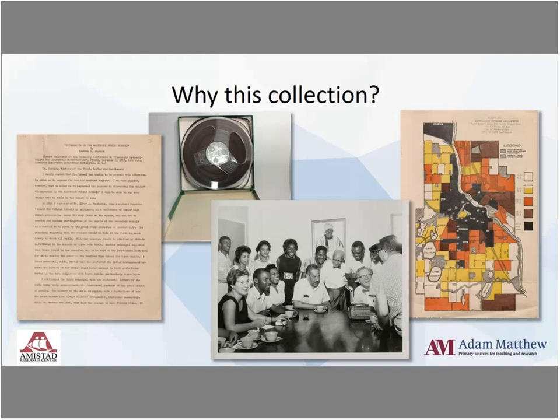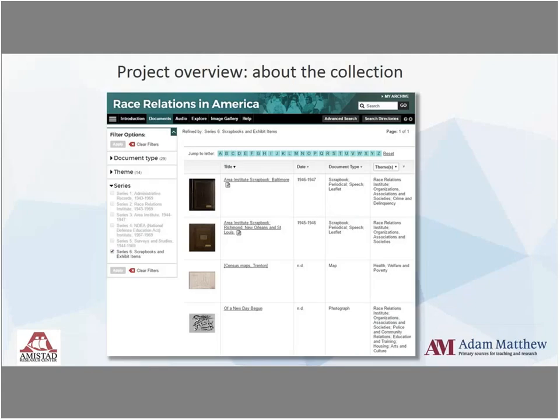So our early thinking about the project was focused on the ways in which we thought we could enhance the experience of the researcher through digitization of these diverse material types. And these factors, alongside preservation of materials and widening access, all contributed to our real interest in digitizing this collection. So I'm now going to pass on to Sophie, who's going to talk about the collection in a bit more detail.